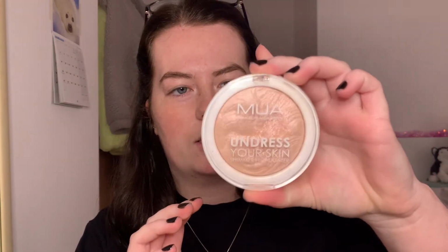The next two are from the same company, the MUA Makeup Academy. This one is the highlighter. It's pink shimmer, and all of these products are from Superdrug or Boots, because I don't deal with all those high range things. So that one was the highlighter, and then I also use the blusher, what colour? Rose Tea.